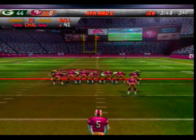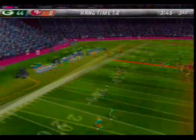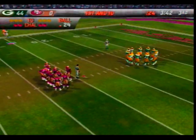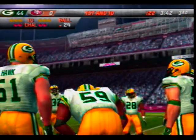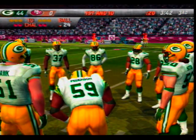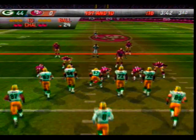Stokes will come in now to punt it away. Number 86 is the deep return man. He's waving for the fair catch. Fair catch made at the 24-yard line. The ball on their own 24. Start the drive at the 24-yard line.